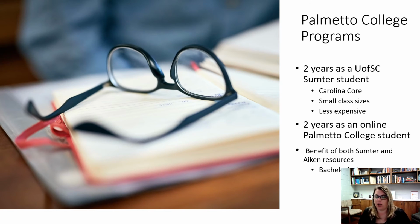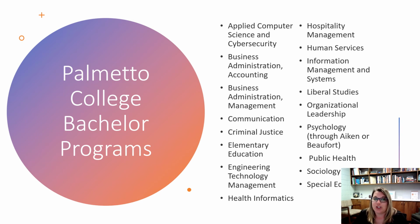So the way the Palmetto College program works is each campus has some programs they offer, and Aiken offers a lot of them. Special education is one, business is one, and so just as you'd have the benefits of Sumter and Aiken resources through the 2+2 programs, the Palmetto College programs also give you those resources. So there are a lot of Palmetto College programs. This is the whole list. The ones that my picture is blocking say sociology and special education, but there are a large variety.